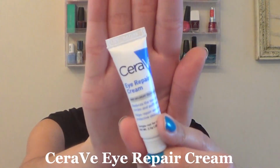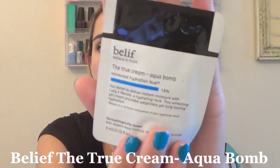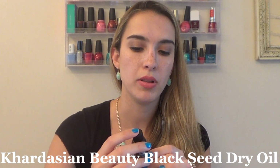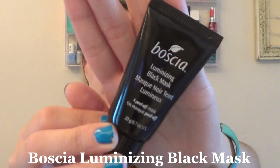Okay, and then going on to things I did not even touch. I didn't touch my CeraVe eye cream. Even though I finished that Benefit one, I'm making it my goal to use up my Origins Plant-Scription eye cream, which is a full size that I've had for a couple months now, way past the expiration that it says. So I want to work on that before I start this little baby, but I will be traveling with this weekend. And then I didn't touch my Belif True Cream Aqua Bomb, so I'm still working on that this upcoming week. Also working on the Kardashian Beauty Black Seed Dry Oil. And then I didn't use this face mask, the Boscia Luminizing Black Mask. I was working more on that Glam Glow one over this one.